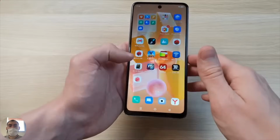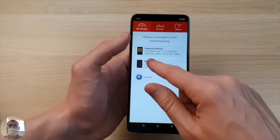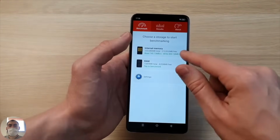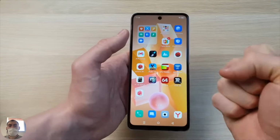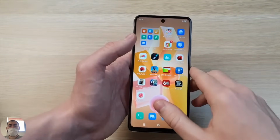There are also 10 touch sensor speeds, UFS 2.2. The memory complies with the standard: 740 for reading, 400 for writing. That is, well, the characteristics are good, a good mid-budget phone, here it is.